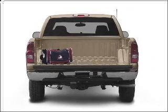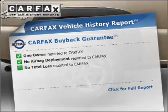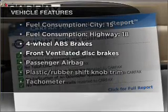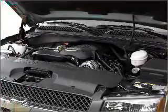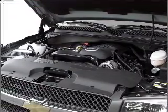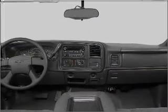Tailor the temperature to your preference and your passengers. Carfax is offered to provide you with peace of mind. Plus, enjoy these notable features that are included in this vehicle: air conditioning, power door locks, power windows, power steering, cruise control, power mirrors, an alarm system, an AM/FM stereo with a CD player, an adjustable tilt steering wheel.